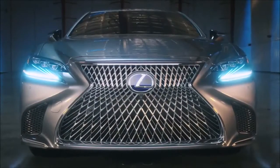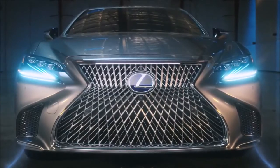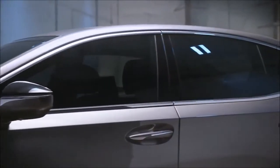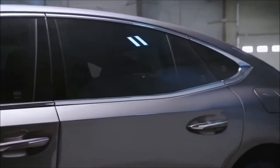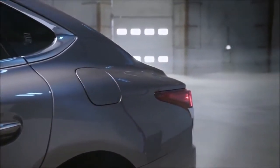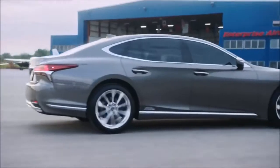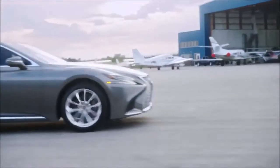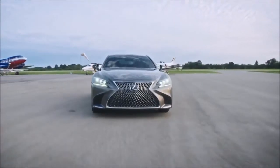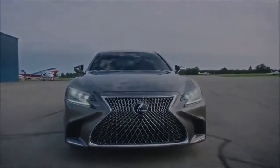Efficient venting in the exterior design was carefully considered to improve aerodynamic stability and cooling. While its sculpted exterior and sloped roofline helped to lower drag, increasing fuel efficiency and decreasing cabin noise. Available lightweight 21-inch alloy wheels improve handling by reducing unsprung weight. And with the LS's fiercely imposing stance, you're sure to make the ultimate statement anywhere you drive it.